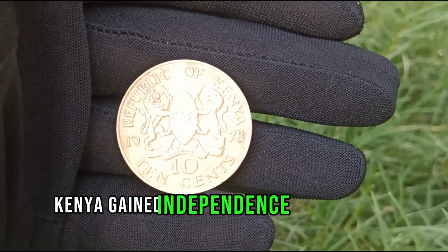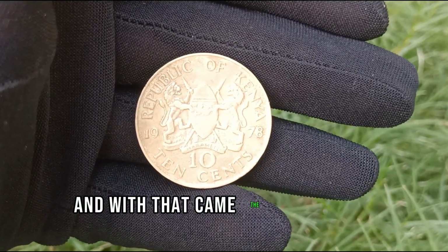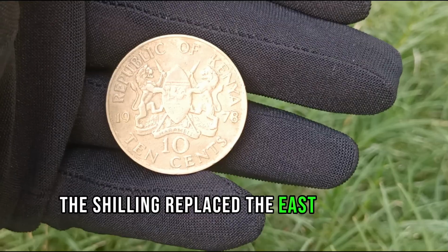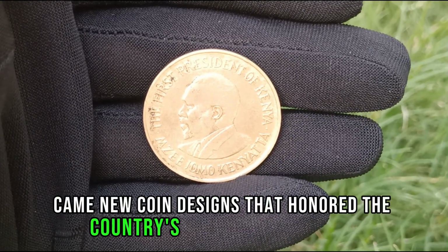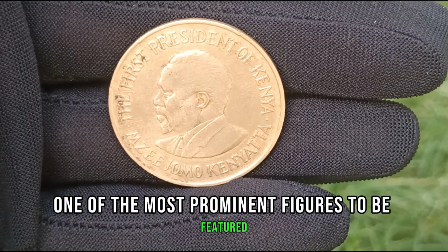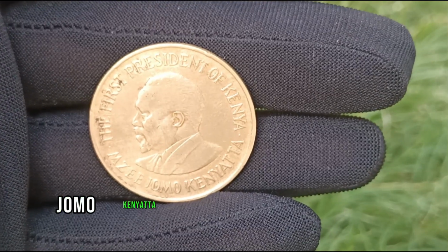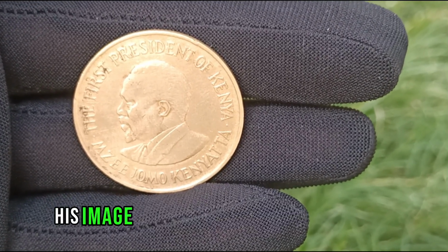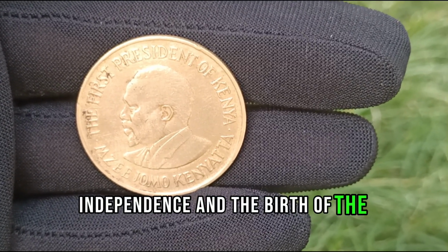Kenya gained independence from British colonial rule in 1963, and with that came the birth of its national currency. The shilling replaced the East African currency, and with it came new coin designs that honored the country's leaders and identity. One of the most prominent figures to be featured on early Kenyan coinage was Mzee Jomo Kenyatta, Kenya's founding father and first president. His image became synonymous with pride, independence, and the birth of the republic.